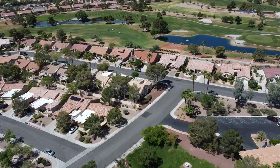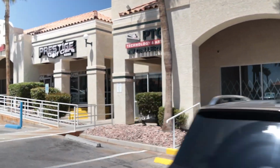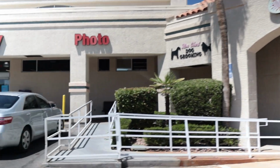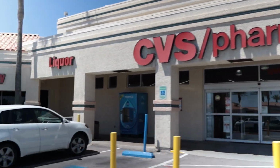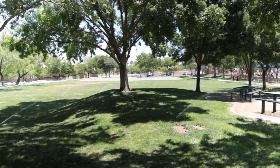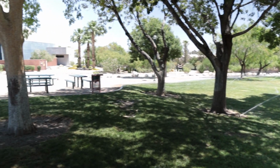We just drove through the local shopping center. It's about a 5-minute drive by car, unfortunately not by golf cart. You want to hit the Albertsons and the McDonald's and a few local restaurants and pizza shops and places like that. And we're sitting in this beautiful park. It has a beautiful community pool. This is just outside of Sun City Summerlin. So even just outside the community, you're going to have so many amenities and resources at your fingertips.